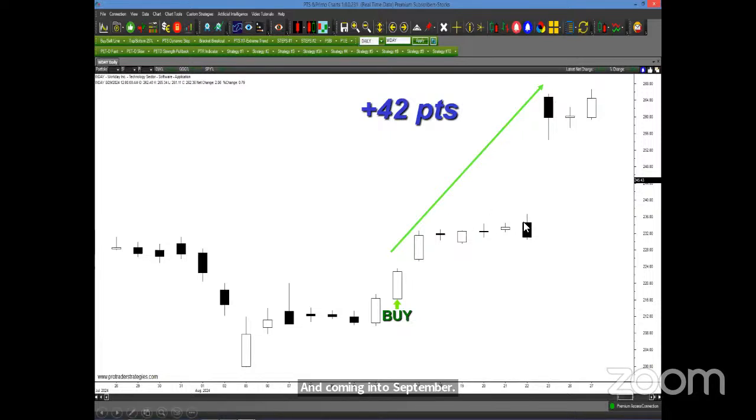Now, obviously, some news came out or some event happened that caused it to gap up like this. But isn't it funny how we got in a full week prior to that? Because this pattern is so good at identifying momentum before it actually shows itself on the chart.